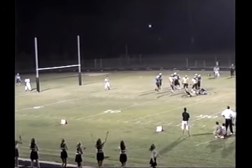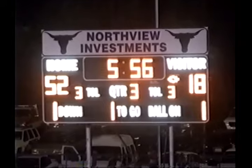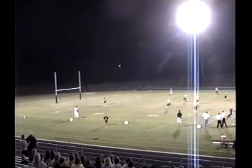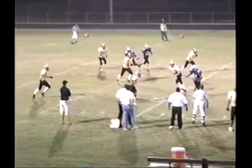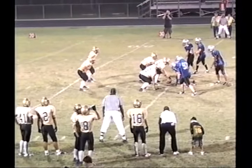There's a snap, and the ball is blocked. Got a penalty. Edwards, and there she goes. Run down the middle of the field. Taken by Daniel Marcus. Marcus. There he goes. Daniel Marcus. Up to the 35.